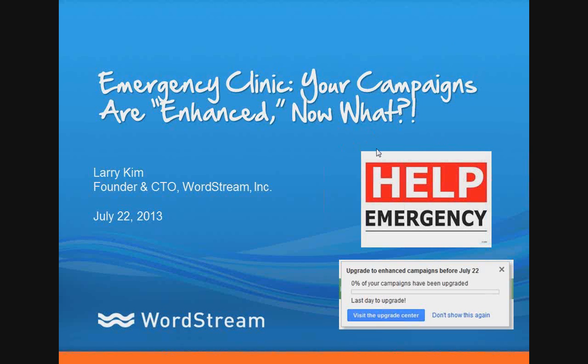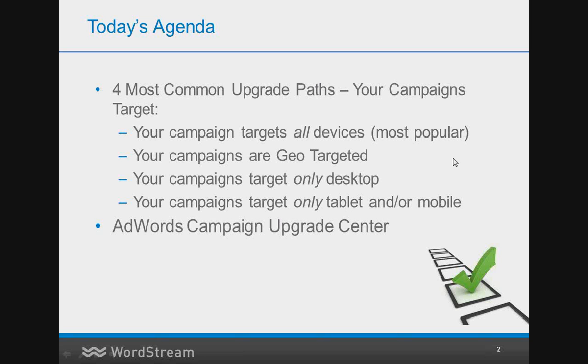Your campaigns are enhanced. Now what? For today's agenda, we're going to cover the 4 most common upgrade paths for the new enhanced campaigns, and these include if you're targeting all devices, which is the most popular, if you're geo-targeted, if you're targeting only desktop, and if you're only targeting tablet and/or mobile. We're also going to walk you through the AdWords Campaigns Upgrade Center, which is pretty neat.